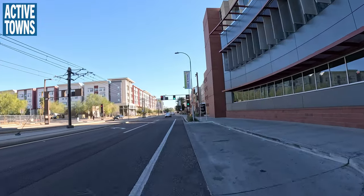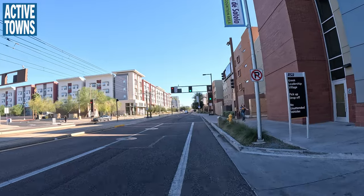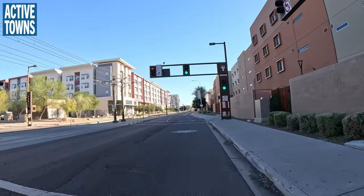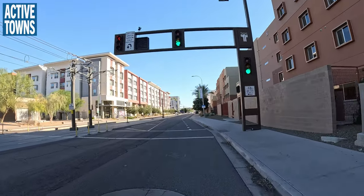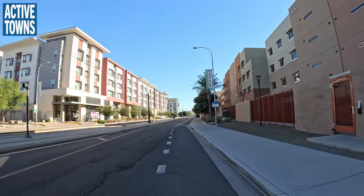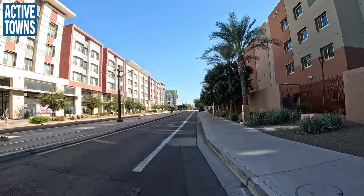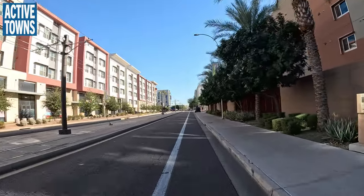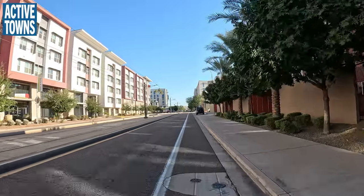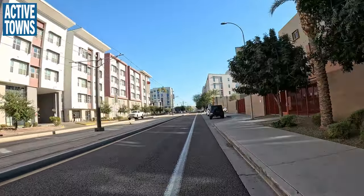Okay. We are getting closer to our destination, thankfully. And we're on a nice little quieter street here. This is a multimodal street. We see the tram tracks right there, the streetcar line. It'd be nice if we had this up at the sidewalk level where we're riding. You'd get a lot more people riding if you did that.